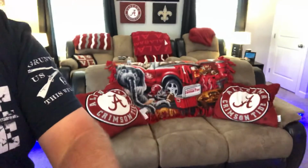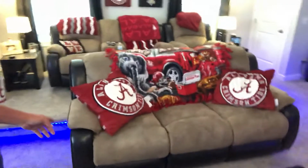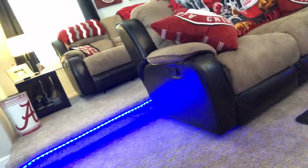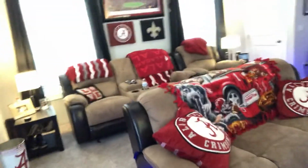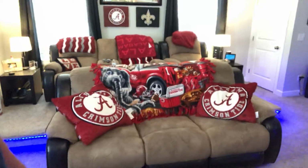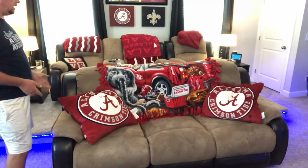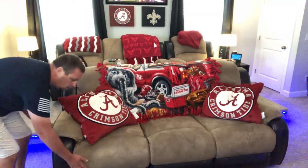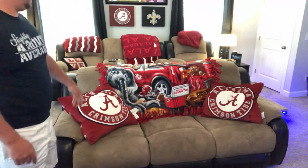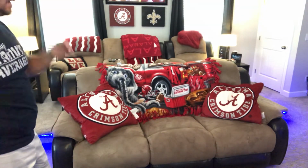So of course over here, basically what we did, as you can see down here, we did a riser setup. Basically theater style seating for the TV, for the sofas and stuff. Now these are the sofas actually out of our last house. Absolutely love them. They're very comfortable. Of course, they all recline and all that good stuff, so that's nice. Now we can theoretically sit 6 people. You're more looking around 5 or whatever.